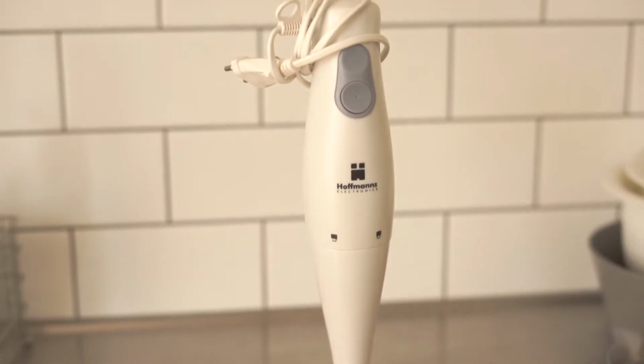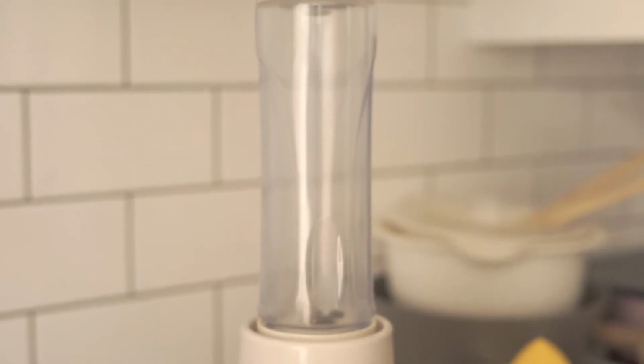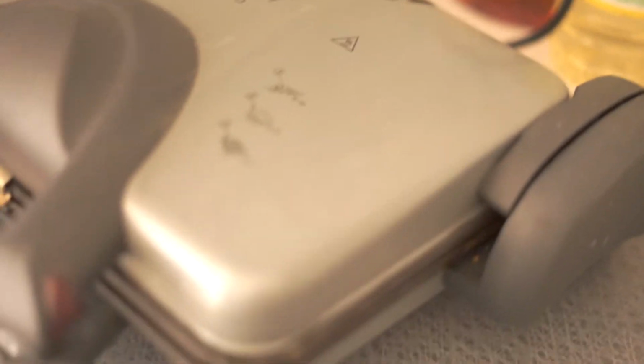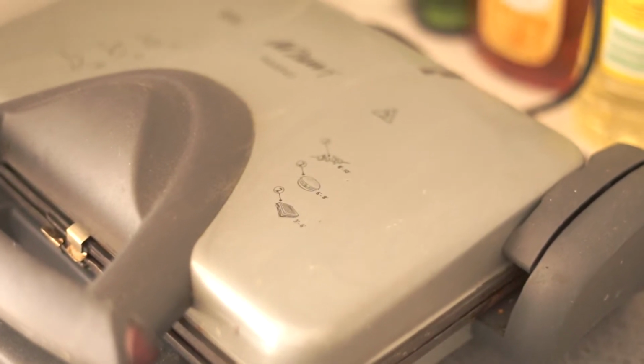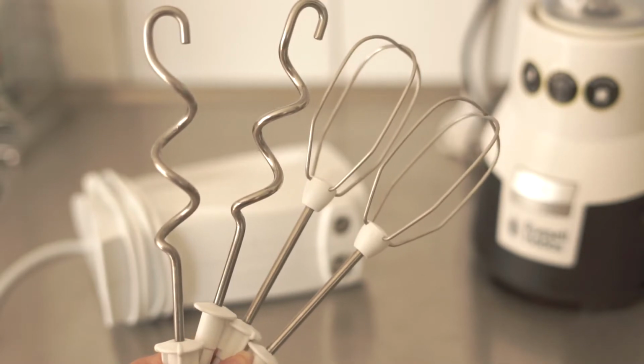When it comes to kitchen electronics, I only own 4 of these. I have this hand mixer that I use for soups, this milkshake tool that I also use for cheesecake bottoms, the sandwich grill that I use for sandwiches, meat, and chicken, and this other hand mixer that comes with 2 different tools that I use for baking.